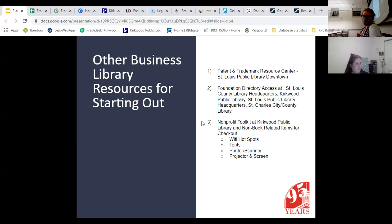So, tents. Explain the tents. Yeah. So here we have pop-up tents. If you are going to do an event and you haven't bought a tent yet, like a canopy tent, you can check that out with your library card, and then return it to us.